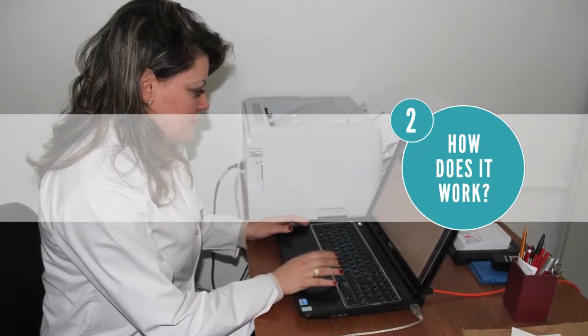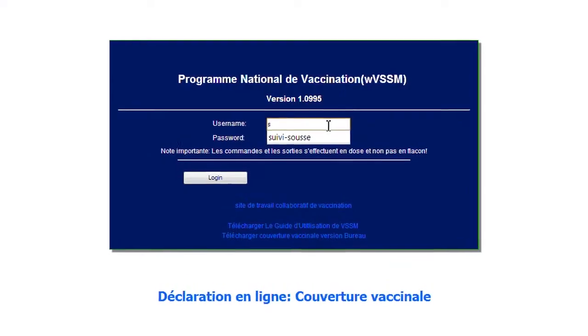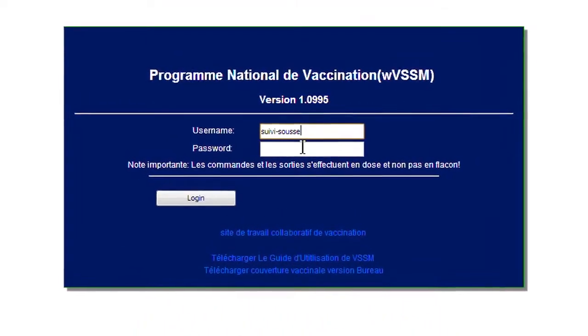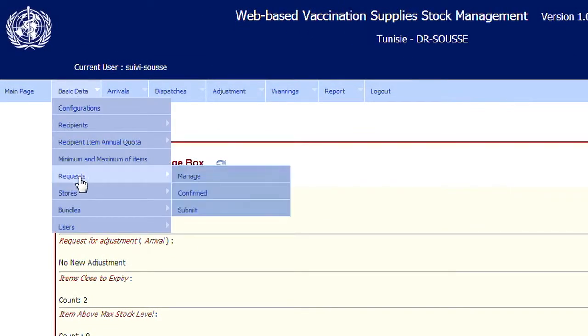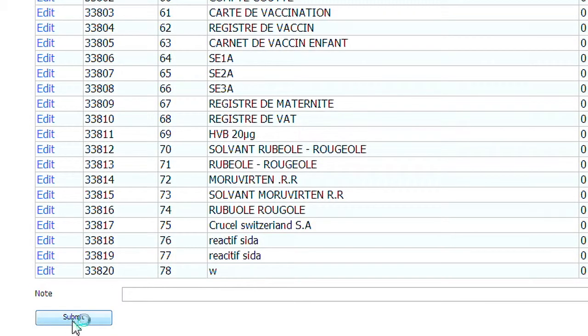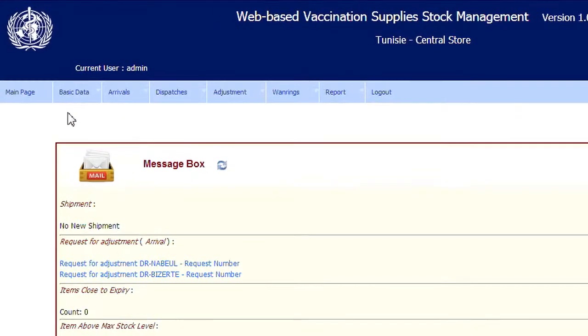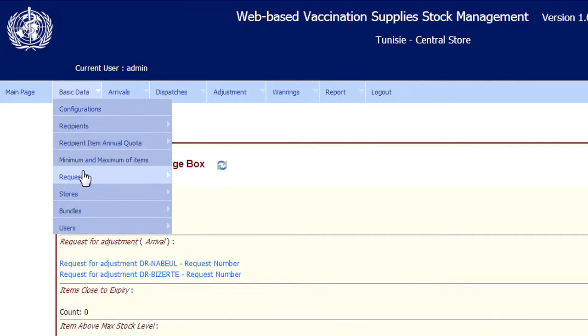Let's take a look at how district stock managers like Hannah are using wVSSM. To order vaccine stock, Hannah logs into wVSSM through a web browser and navigates a simple menu system. She enters her request and submits it directly to the national store. Once the request is received, Ramsey, the national store manager, can view and then respond to the request.